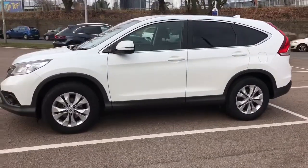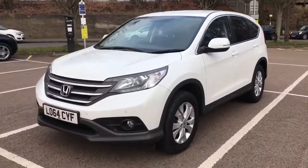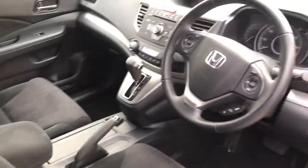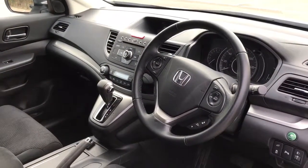But now that we've done a full circle of the car, you can see it's in lovely condition the whole way round. Just briefly before climbing in, I think it's well worth seeing the interior from this exterior point of view. There's plenty to run through on this dashboard, so let's hop in and we'll do that right now.